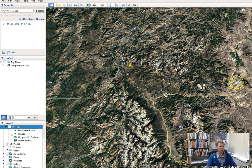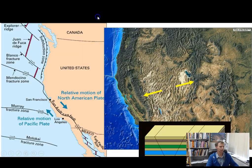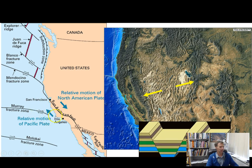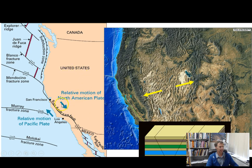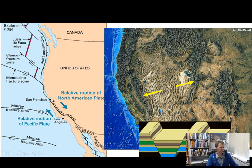I want to spend some time thinking about and discussing with you why we had an earthquake in this location. To do that, I'm going to start with the big picture. Let me grab a different graphic here. We already talked about that one. If we zoom way out and talk about what's going on in our part of North America, over here on the left, you and I here in Idaho are part of the North American plate. And off to the west, across the San Andreas Fault, there's another plate called the Pacific Plate.